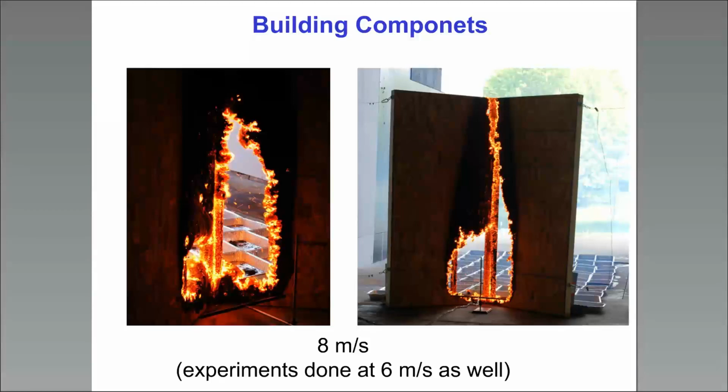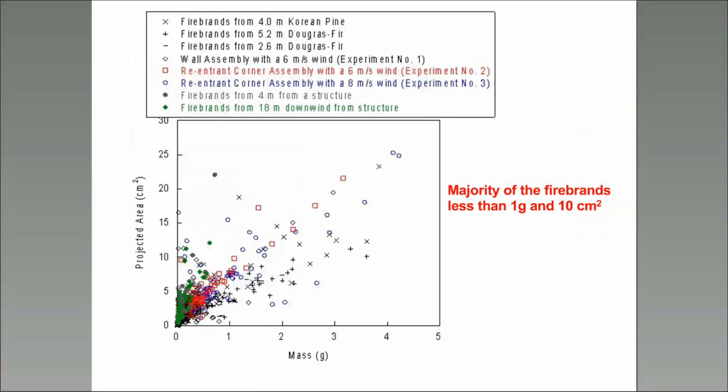walls. So what I want everybody to take away from this is it's obviously not easy to do any kind of experiment, but doing an experiment of walls is obviously far easier than trying to look at an entire house, basically. And here's some data. I apologize, it's a busy graph, but what you're looking at basically is the area of the firebrands that are generated versus the mass. And what we're showing here is a whole series of vegetation firebrands that we've measured, as well as a whole series of structures.